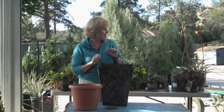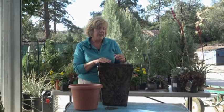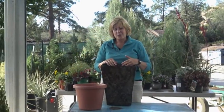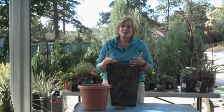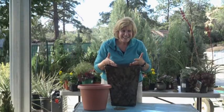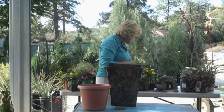The other thing to think about is how you want your container to look proportionally. There are hard and fast rules, you know, your plants need to be two-thirds of your container, blah, blah, blah. Use your own good judgment. Put together what you like. It's your container, going in your yard, your house, your colors. Put together what you like. And that's how I kind of put this one.